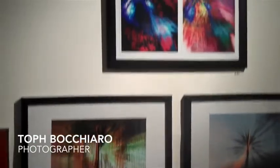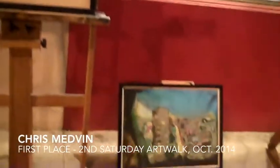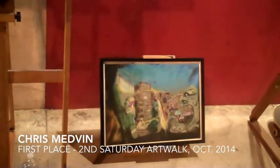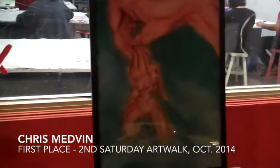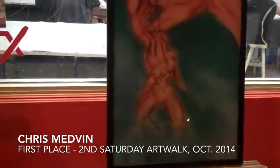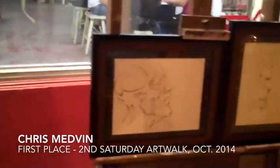So I was out at the Art Exchange checking out the opening night for the Holiday Salon, and lo and behold, I came across two of our artist friends from the last episode, Toph Becario and also Chris Medvin. So I thought I'd feature their work again here, real quick, just to let everyone see the work. Chris Medvin won first place at the second Saturday Art Walk for October 2014, and Toph Becario was there as well. So anyways, I just wanted to show you guys this stuff again.